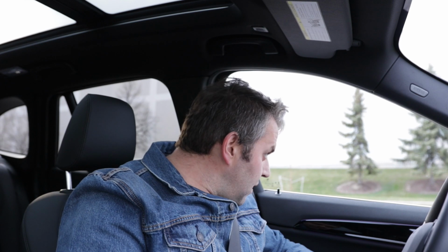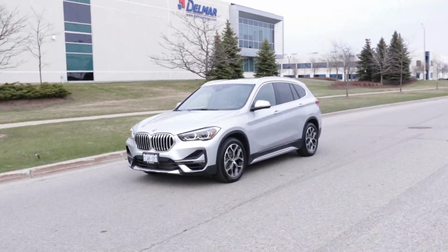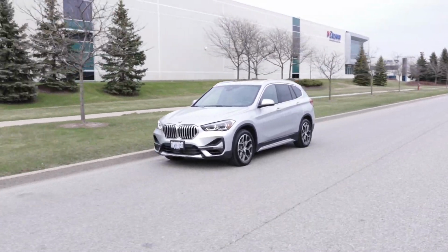Now let's go for a drive, and let's see how different this thing is compared to the GLB. Into drive mode, power handbrakes, and they release automatically once you put it into drive. And then power mirrors as well. And let's see how this bad boy will do. But those are two annoying things about this car.